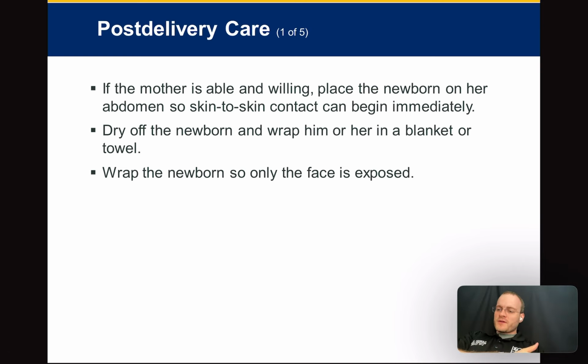So we've talked about the beginning where we go through labor, but now what happens post-delivery, like after you've delivered the child. And so if the mother is able and willing, place the newborn on her abdomen, usually it's the chest, so skin to skin can begin immediately.